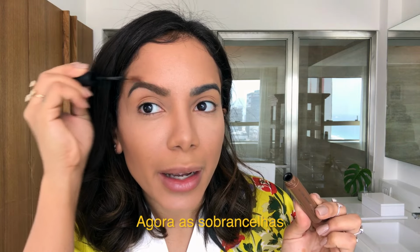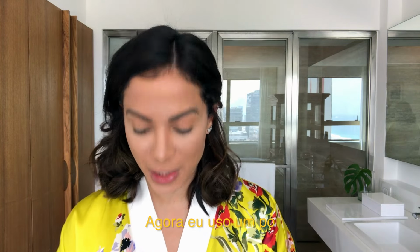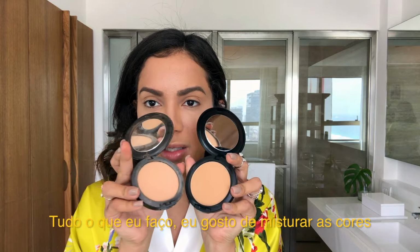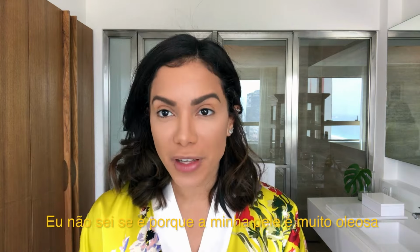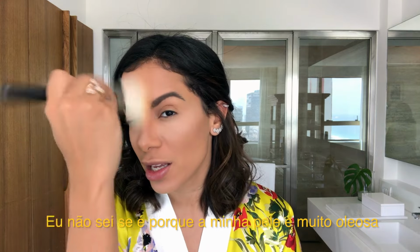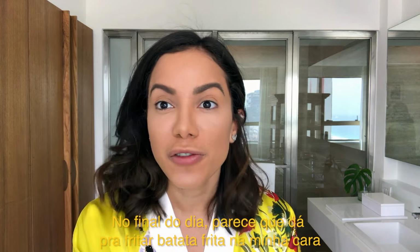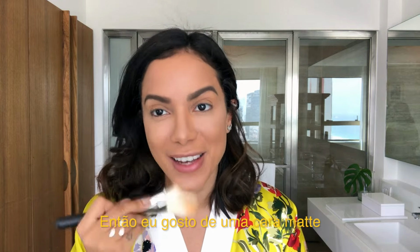Now with my eyebrows. I like them lighter than my eyebrows really are. Now I just use a powder. Everything that I do, I like to mix colors. I love a matte look. I don't like to look shiny. I don't know if it's because my skin is really oily. At the end of the day, you think that I can make French fries on my face. So I love a matte face.